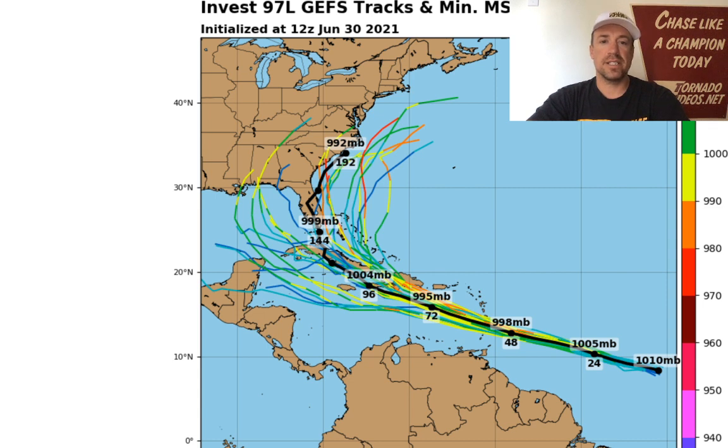And it does look like the latest GFS ensembles are adding a couple more members with this further north track. And it's a more intense storm further north here as well, as it passes the Lesser Antilles, passing just to the south of Puerto Rico, and could impact portions of the Dominican Republic there as well, potentially as a low-end hurricane. But this further north track would also take it directly over Hispaniola and then off to the northeast.